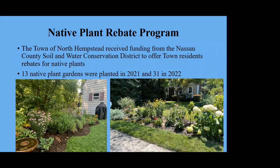So for the past 2 years, the town has received funding from the Nassau County Soil and Water Conservation District to offer town residents rebates to create native plantings in their yard. In 2021, we didn't have as much funding, so there were 13 native plant gardens created, and then last year we had more funding, so 31 people created native plantings in their yards. And these pictures are just a couple examples of the beautiful plantings that you can do with the program. We're very hopeful that we'll have this program again this year.